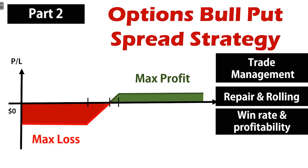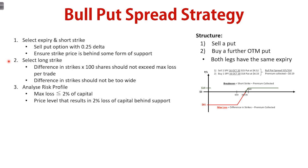Let's continue with the rest of the bull put spread option strategy. In part 1 of the strategy video, we went through what a bull put spread is and when is the best time to utilize this strategy. We have also talked about how to determine the duration of the trade, as well as the selection of the short and the long strike. Finally, we went through the risk management portion of the bull put spread strategy.